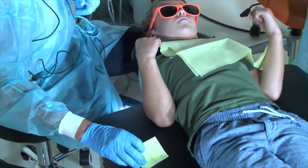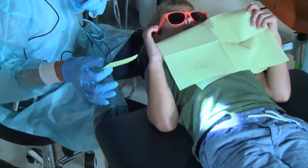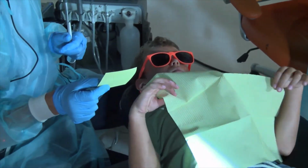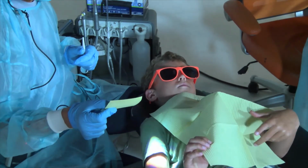So for me, it's very important that all of you, after you do an exam, that the assistant write up the treatment that you may be performing that day on a Post-it.